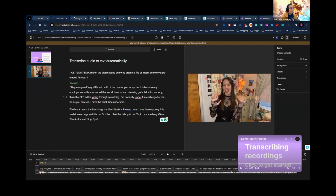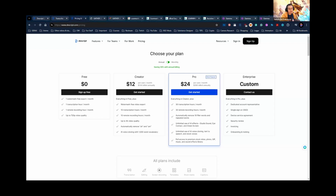Now, there is a free version, and there are other paid versions as well. In the free version, you do get a watermark. You get one watermark-free export per month, and then one transcription per hour every month. So mostly you'd be using it for audio, and the odd video here and there. But if you want to really video edit a lot, you'd have to pay a little bit.